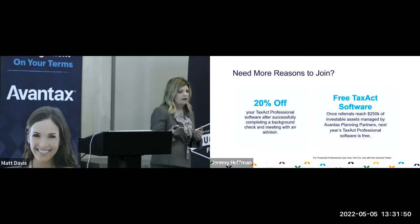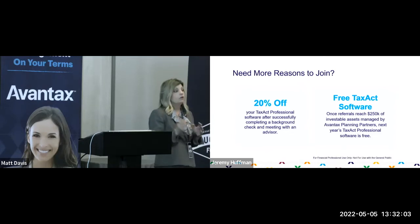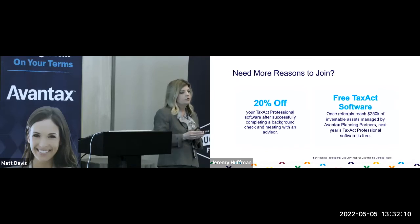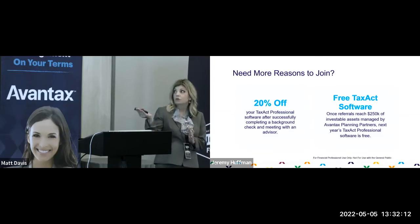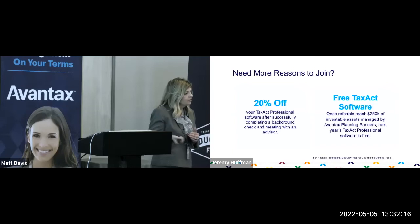Depending on where you fall in the subscription cycle, typically it's going to be the next year that you'll receive it because you may have already signed up. And if you're referring business to us and your referrals total $250,000, that next year's TaxAct software is free. So I hope I've said that right.